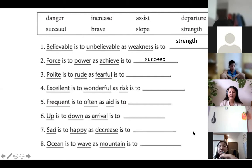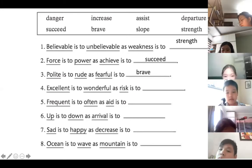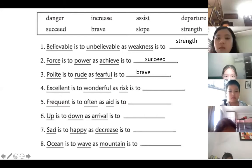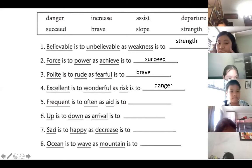Number 3, Cherry, can you read that one for me, please? Polite is to rude as fearful is to brave. Good job, well done. So we've got opposites there. So we needed the word brave. Number 4, Han, can you please read that one for me? Excellent is to wonderful as rich is to danger. Good job, well done, lovely.